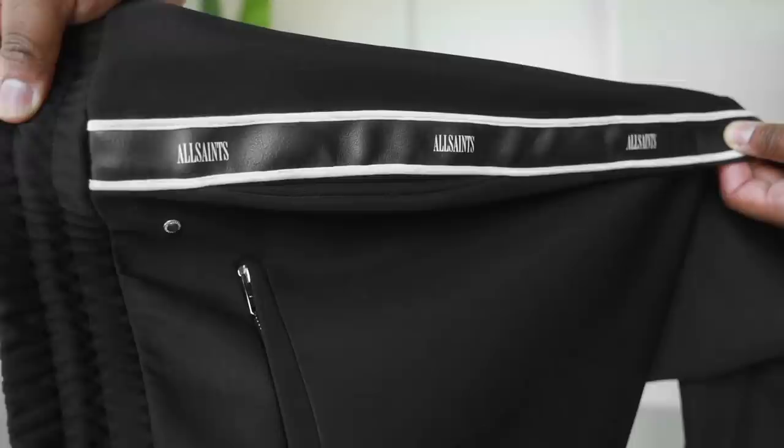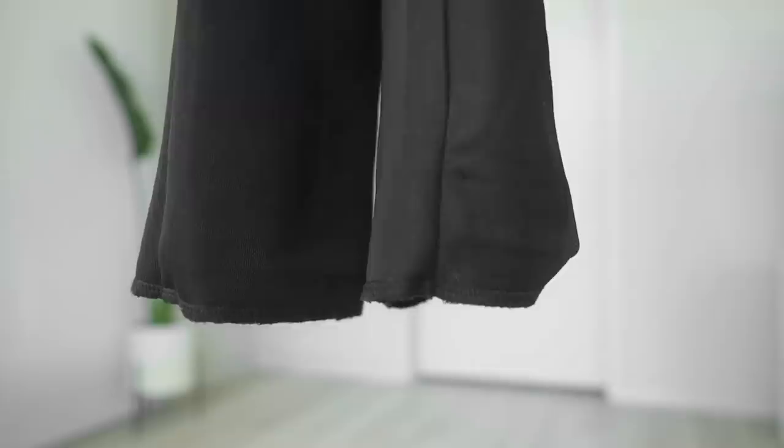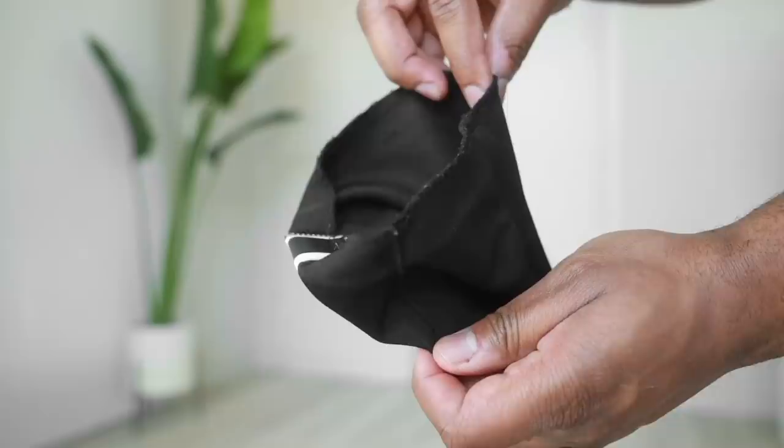But one thing that I'm very disappointed about, after washing these just one time, the hems on the bottom of the pant look like this. They didn't take the trouble to actually sew it in permanently, so it just kind of unravels there and looks really sloppy. But anyway, the fit is fantastic. Everything else is good about these.